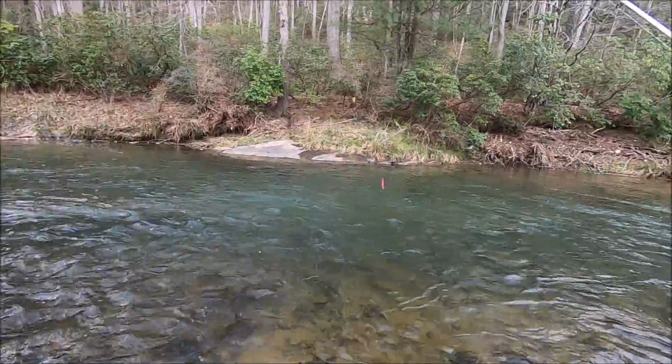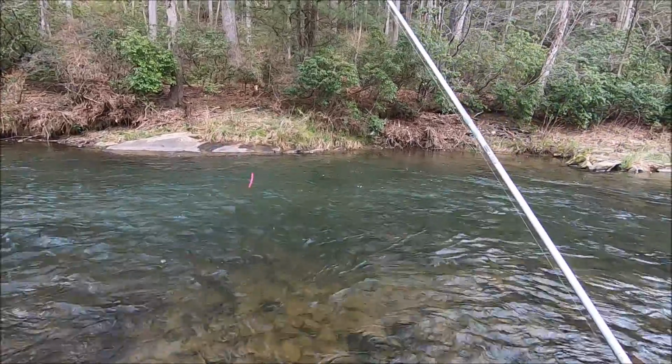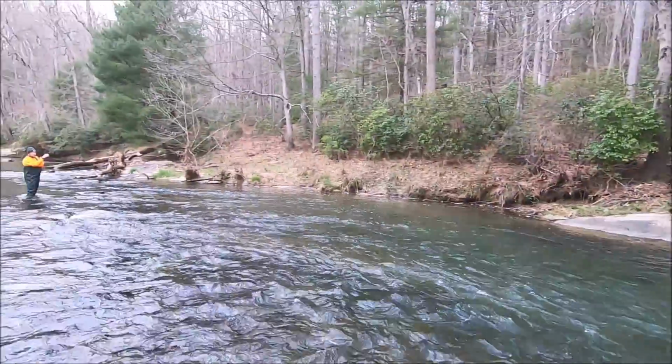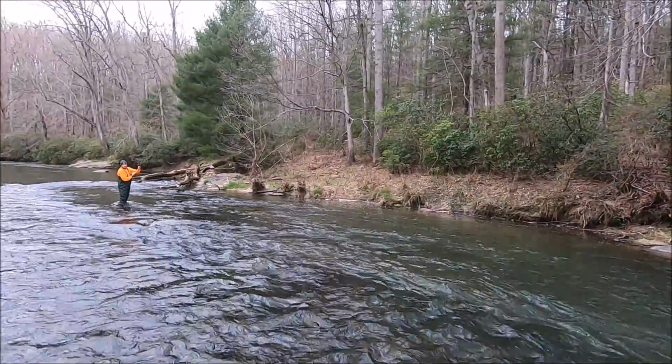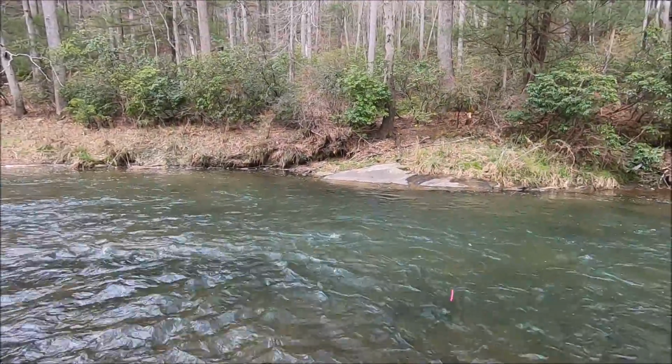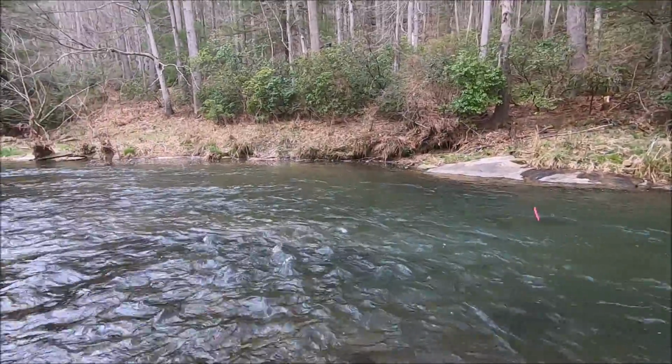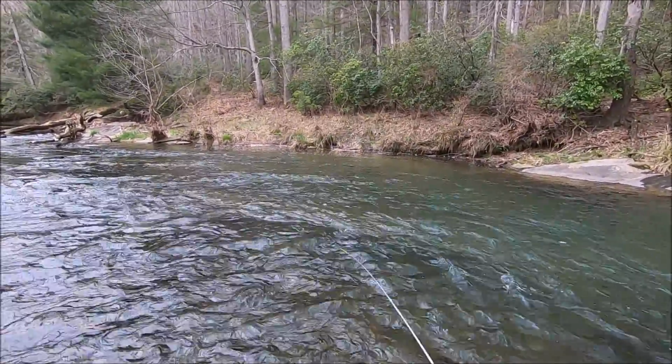But I'm going to go against my own rule of thumb here just for now and throw this pink worm and see what happens in this first hole. Okay, fish confirmed. There's two goldens right here. They were sitting on the bottom. I just seen them come up. Fish confirmed. All right. Now we can fish this spot with confidence for sure.